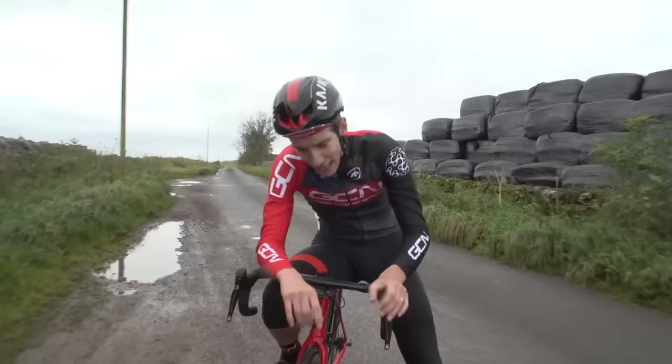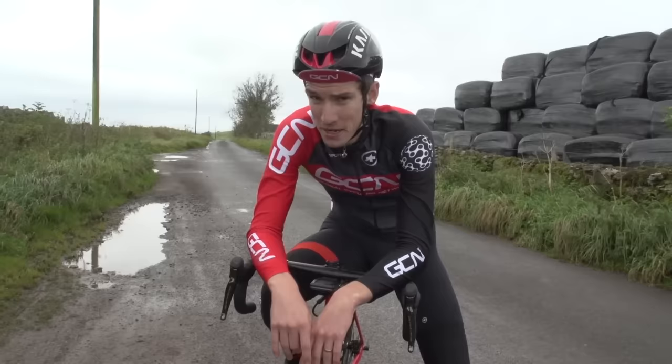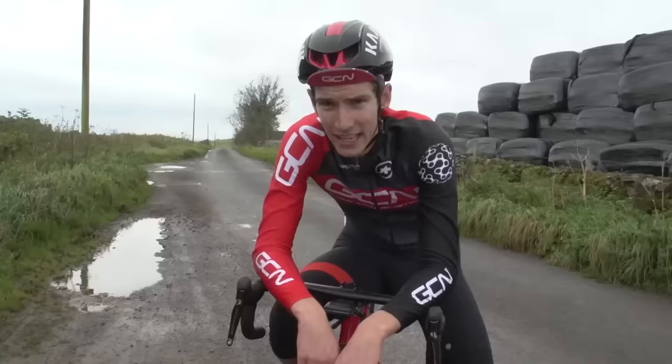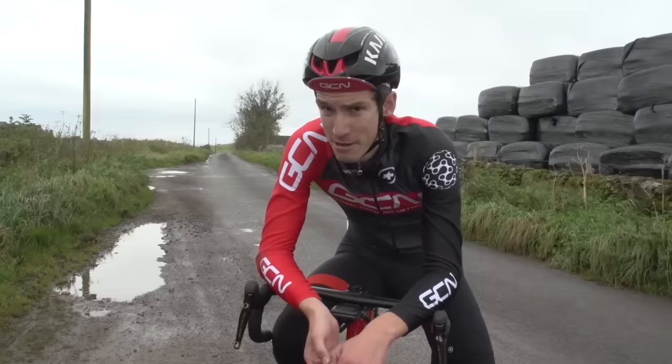I hate to say it, but that was like night and day. That was very different. Although less so on the steep bit, actually. The biggest difference was when getting out of the seat and accelerating, and I managed to stick it in the big ring over the top. I'm interested to see the times.